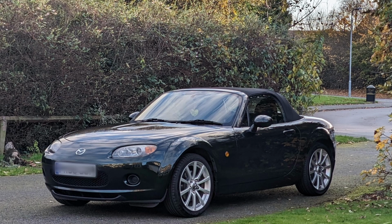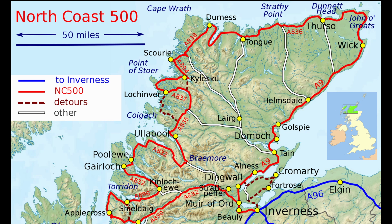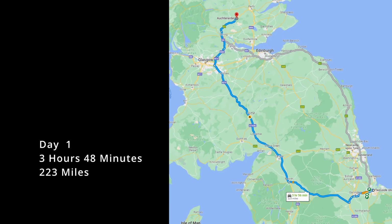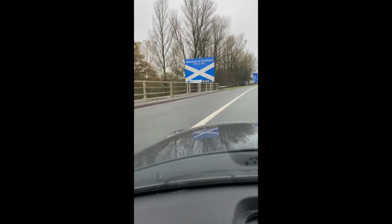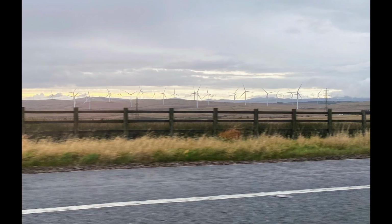I'm deep into a midlife crisis, so after picking up the obligatory convertible, we decided to do something with it: the NC500. Now, a two-wheel drive convertible might not be the best car to do the NC500 at the end of October, but we rolled the dice and went for it.